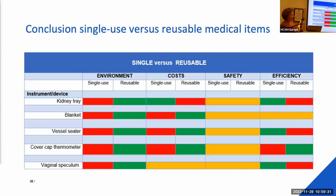On this slide, you have an overview of the 5 topics we studied. Important is that for the environment and sustainability, we see that the reusable option is always the best option. But here I want to note that it's important that the safety of reusable and single use is the same, because the safety for the patients, and also for the healthcare workers, is important, that it's always good.